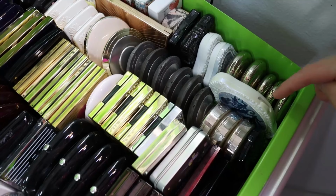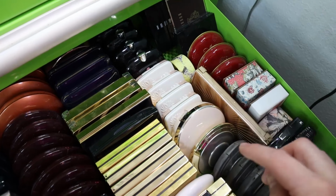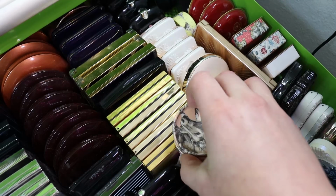More Anastasia. Charlotte Tilbury. Paul and Joe. Besame. Bobby Brown. Some more Marc Jacobs right there. Becca, which is a blush on me. And look at this. This is Paul and Joe as well. It's so right up my alley, right? It's a cardboard type packaging. I have the matching lip balm to this packaging too. I just loved it. I was like, oh my gosh, there's horses on there.